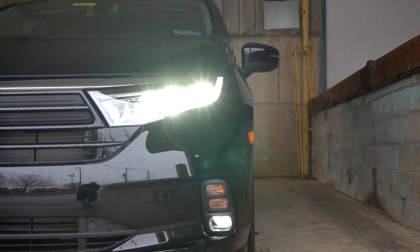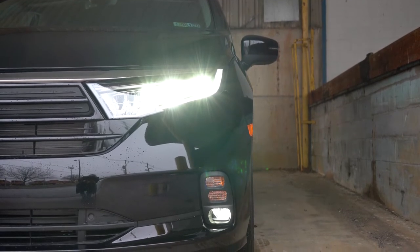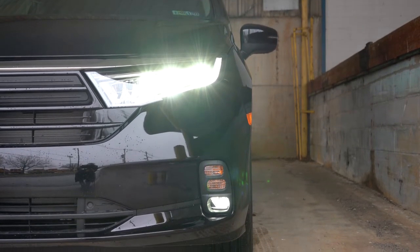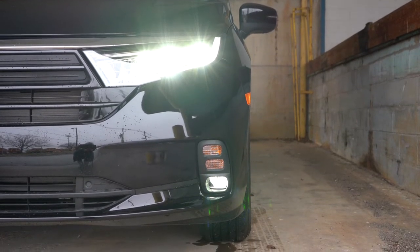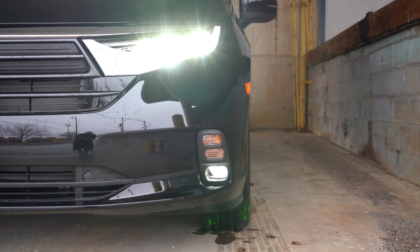LED headlights actually do come standard for every single trim level across the board. Of course, they do come with the automatic feature, meaning when it starts to get dark out at night, those headlights will turn on automatically for you there. LED daytime running lights also coming standard.